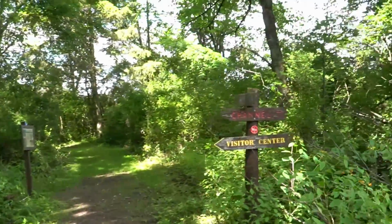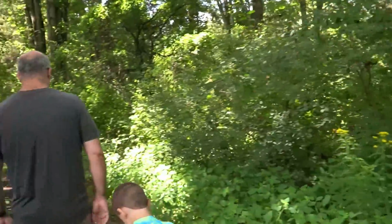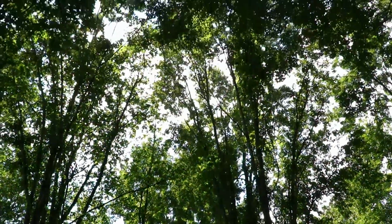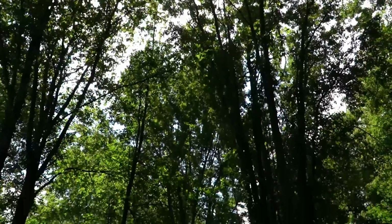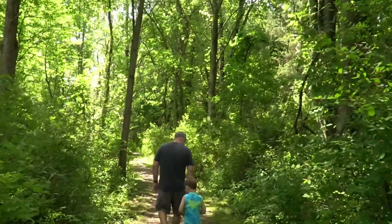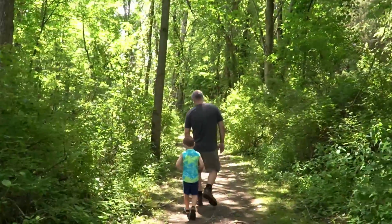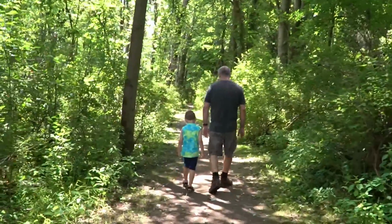Yep. And these aren't small woods either. Very tall, beautiful trees. Just so you get a feel for how tall these are.